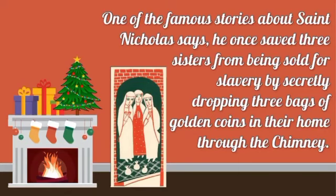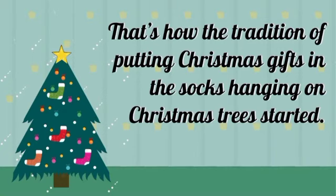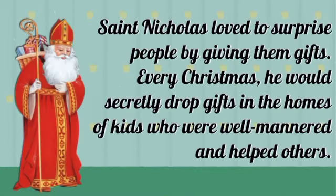One of the famous stories about Saint Nicholas says he once saved three sisters from being sold for slavery by secretly dropping three bags of golden coins in their home through the chimney. And lo, the bag landed in the socks kept for drying close to the chimney. That's how the tradition of putting Christmas gift in the socks hanging on Christmas trees started. Saint Nicholas loved to surprise people by giving them gifts. Every Christmas, he would secretly drop gifts in the homes of kids who were well-mannered and helped others.